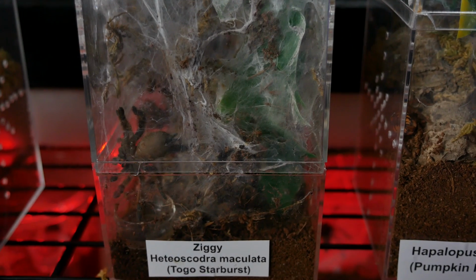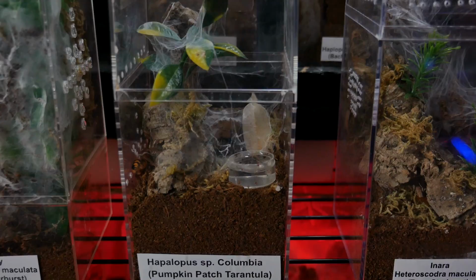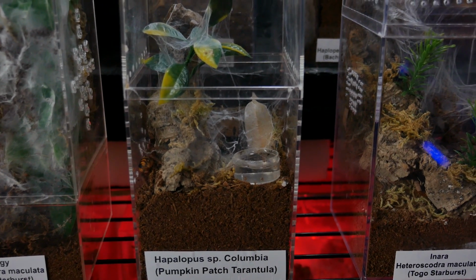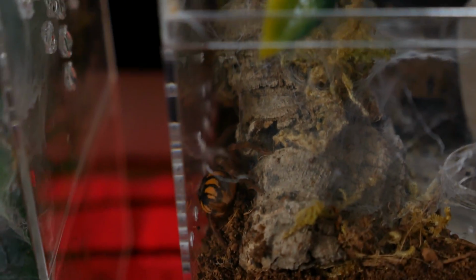Here we got crawling around another H. macrocephala starburst, looking a little pre-molt at the moment, and again, severely webbing its enclosure up. Here's the Hapalopus species Colombia, a pumpkin patch tarantula, just kind of hanging out back there in the corner. I see its little butt.